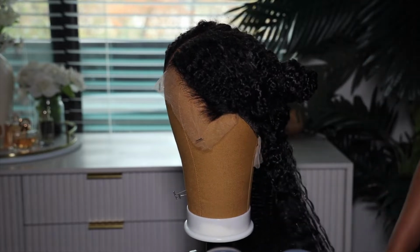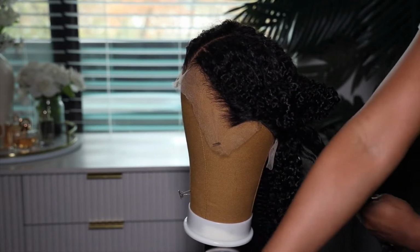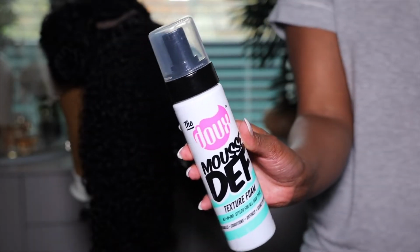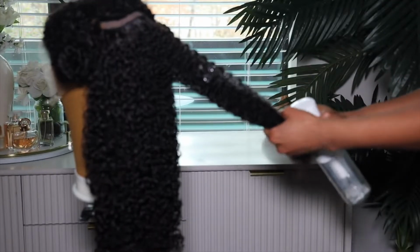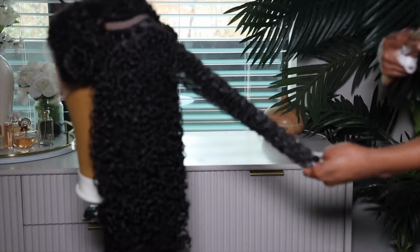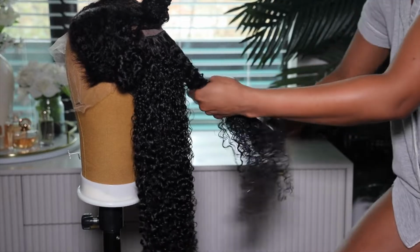What this does is clump up the curls so beautifully that it looks like natural hair. You can see the difference right there. So this is the mousse that I like to use. It's called the Dew Mousse Def Mousse. You can get it from Target. You also can get it from Amazon. So what I do is I combine the mousse and water in the continuous spray bottle. I swear it's clogging it up, but girl, whatever.